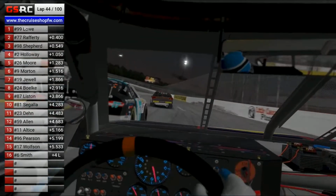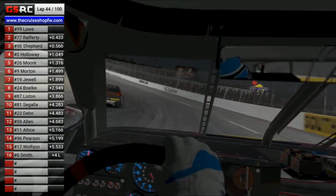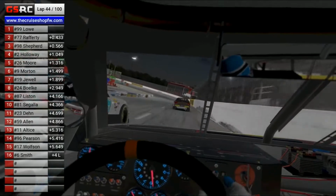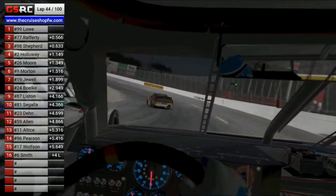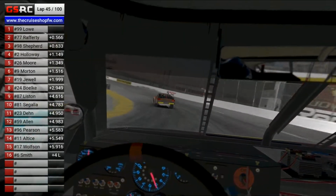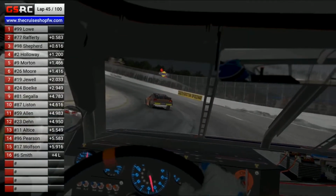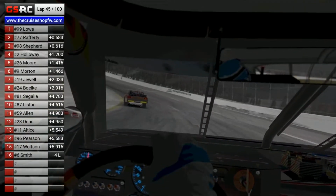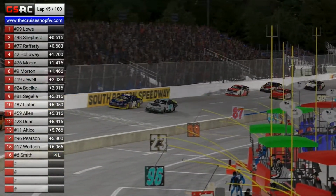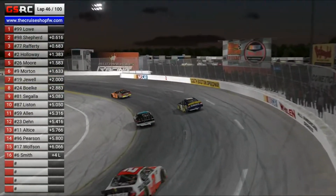Gets a good run here, but just not able to get the momentum off the corner. We've seen the outside be so fast, but what usually comes with running the outside is the speed that you get on corner exit. We just haven't really seen that as good as this corner is done in the center of the corner. Yeah, and we see James Lowe in that 99 car beginning to pull a gap as Shepherd is now on the outside of Rafferty. So these two drivers are very, very close together now.